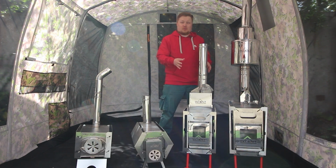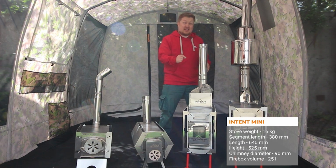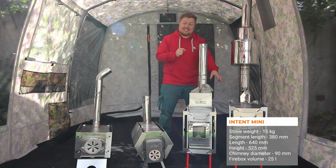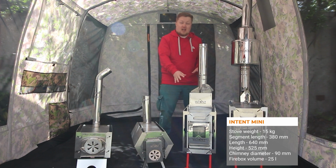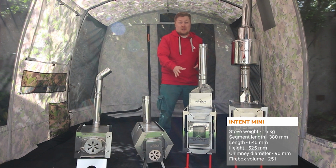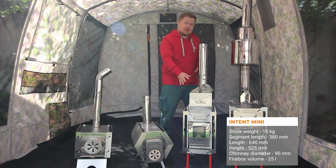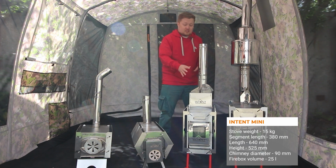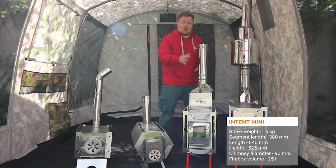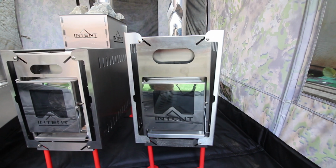Next ones are Intent Mini and Intent. What's the main difference between them? Intent Mini is 20% less effective than Intent. If you need to use the sauna at 10-15 Celsius outside, Intent Mini will be perfect for you. It will be really fast at charging to 100 Celsius. You will be very satisfied.